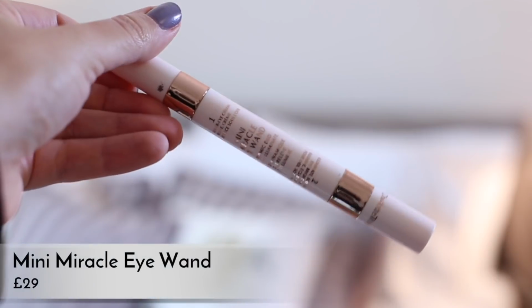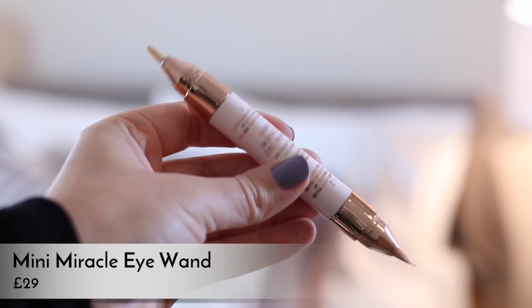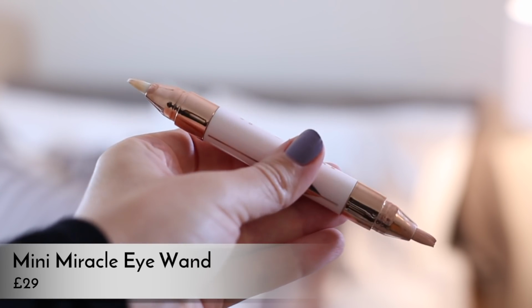One of the other things is kind of like half and half skincare, and this is the Mini Miracle Eye Wand. This is actually half kind of eye cream serum, and then the other half is like a brightening concealer. I love this because I love the concealer and I love the consistency of the eye cream, but I also just think it's such a genius idea to have a double-ended wand like this.